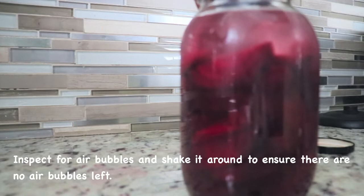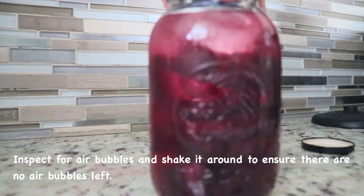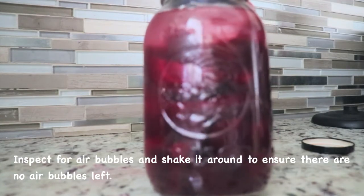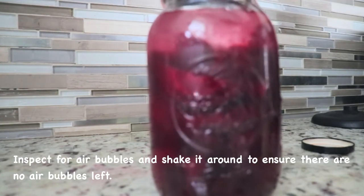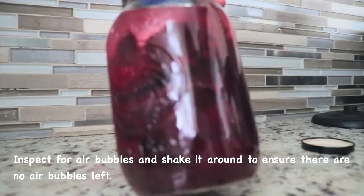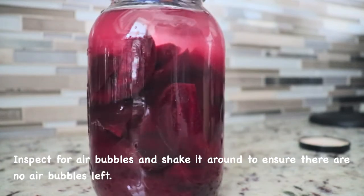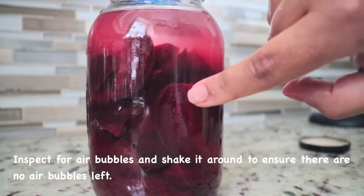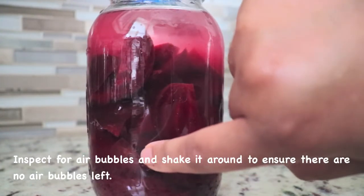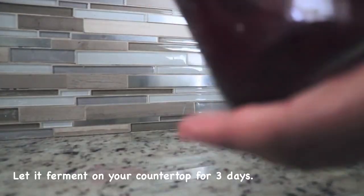So inspect the bottle. Make sure that there are no air bubbles. You can shake it around to make sure that there are no air bubbles. You can see that the air bubbles are coming up as I move the bottle around. That's an air bubble right there. That's another air bubble. So I shake it around until that air bubble is completely gone, as you can see.